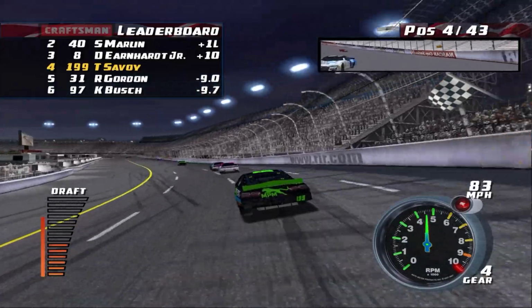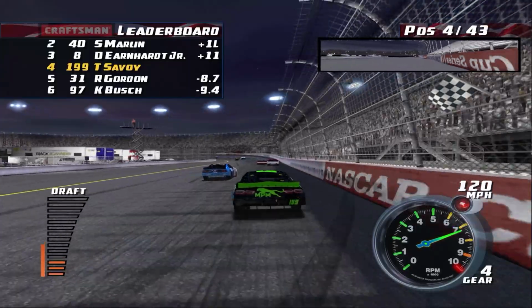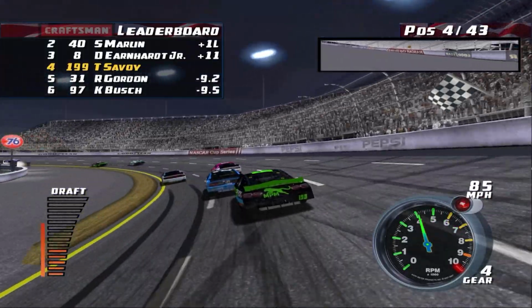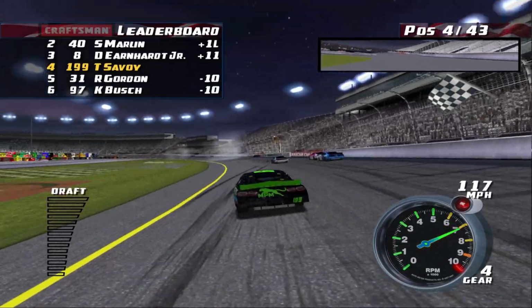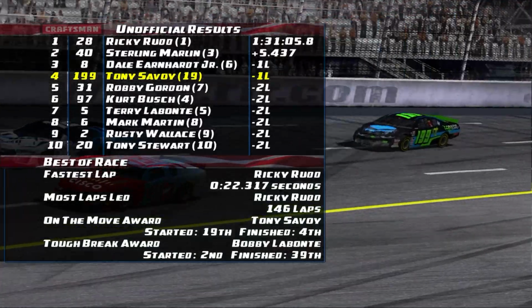I think Newman was on the lead lap, so I don't quite understand this part, the passing part, but okay. Whatever. It's fine. We'll come through here, and we'll walk away with a 4th place finish, which is absolutely incredible.